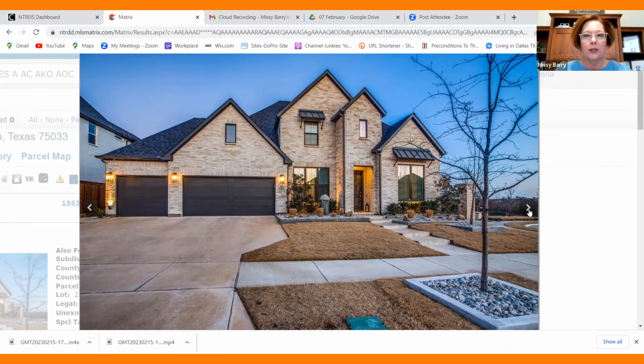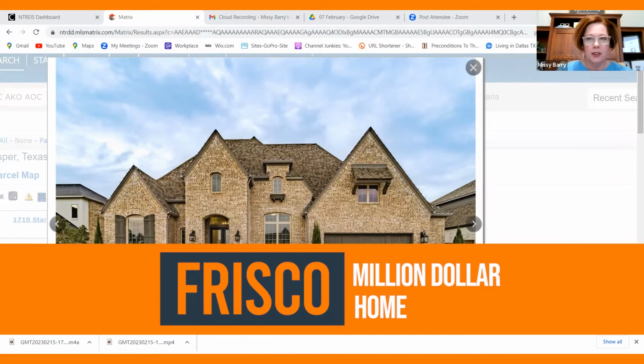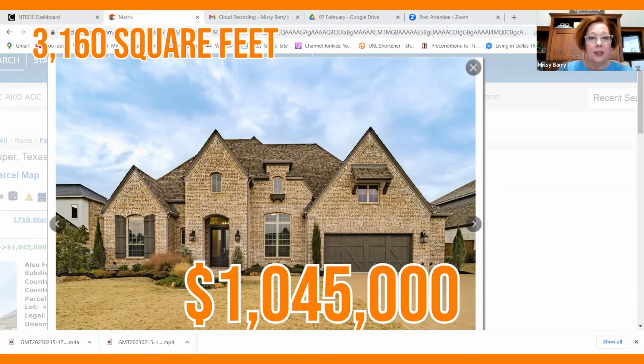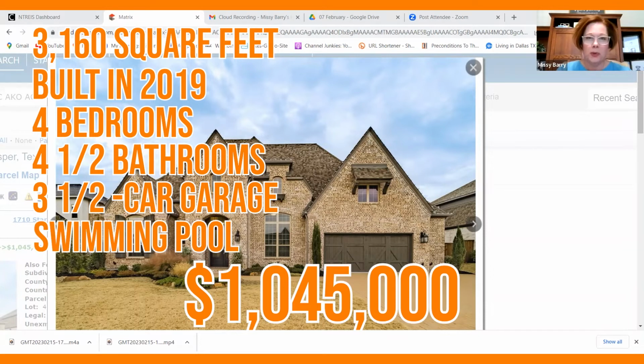Next, moving on, we're going to go north just a little bit to the city of Prosper. We have made it to Prosper. This home is listed a little bit more than $1 million, $1,045,000. It has 30,160 square feet, built in 2019. 4-bedroom, 4.5 bathroom, a 3.5-car garage, and this one has its own swimming pool.